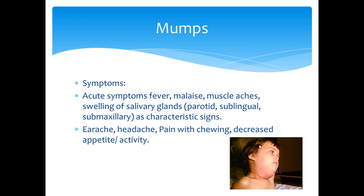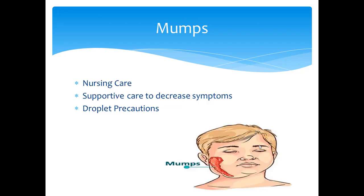Yeah, these kids are pretty miserable. They can't eat, and plus they've got a fever, muscle aches. But if you look at the headache, earache, the pain of chewing, that's all mainly because of that big swelling on the side of your face. And if you remember that the big swelling on the side of your face is from mumps, it'll help you get through all of it.